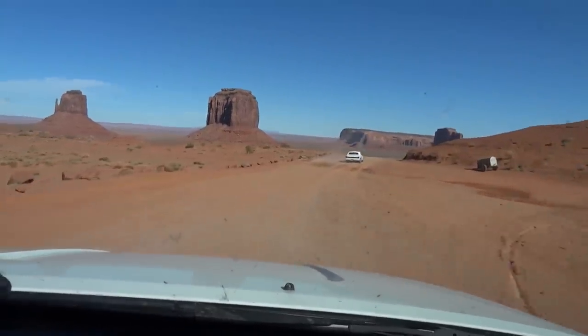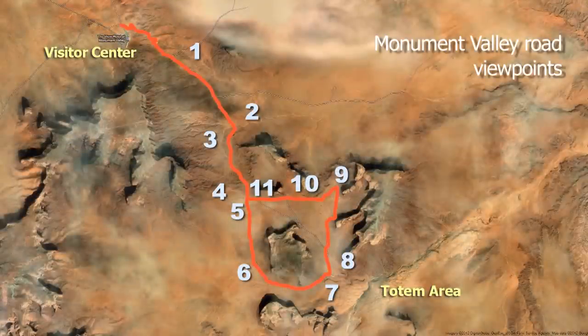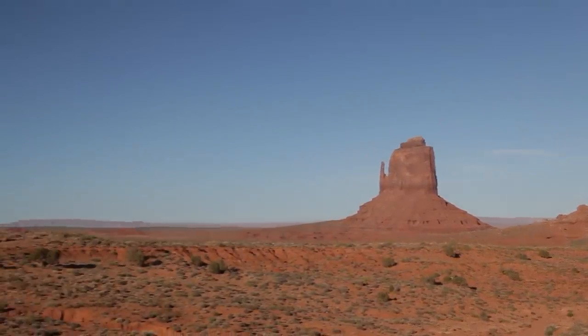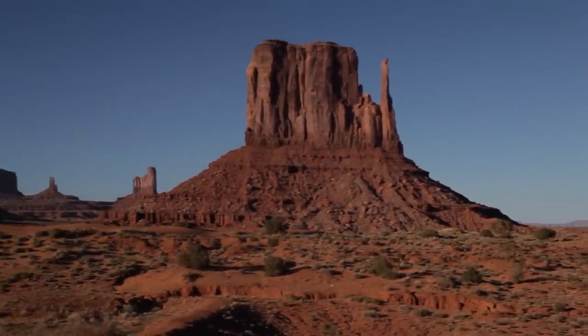The view out the windscreen is always great, but the visitor's guide lists 11 viewpoints that are really special. The first is a view of the mittens from a slightly lower vantage point. They look a bit like hands, and hence the name, but they signify spiritual beings.